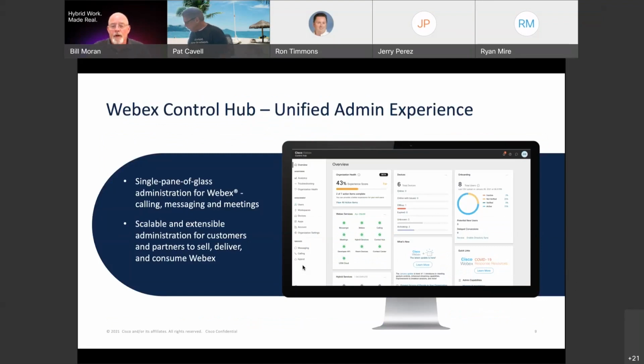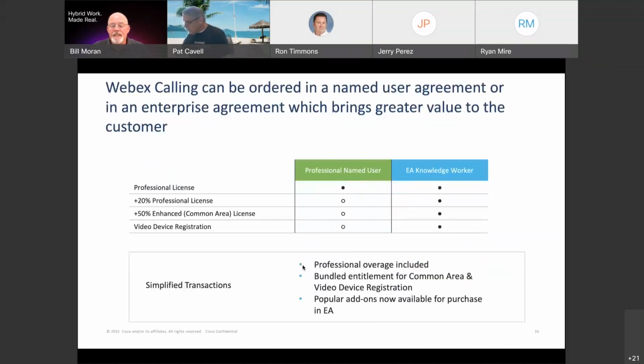You've heard me mention Control Hub a couple of times. Control Hub is the single pane of glass for all of your administration that you need for the Webex platform. You can set up administrator roles, whether you're a full administrator or maybe you want to assign a compliance officer to make sure you're adhering to your organization's data policy requirements. And all of this is your interface not just for management, but also for the deep analytics that are built into the Control Hub and the Webex platform.